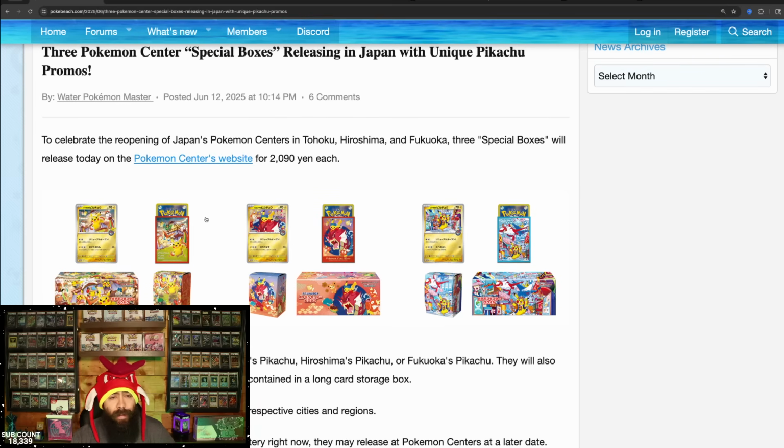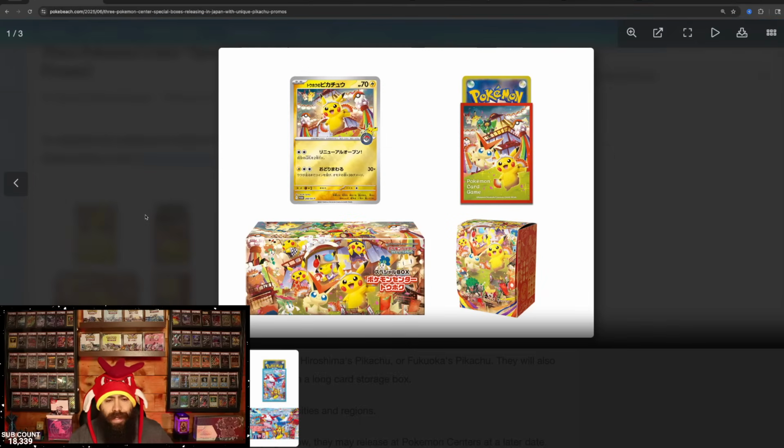But just to summarize, 3 Pokemon Center special boxes are releasing in Japan with unique Pikachu promos. They're only 2,000 yen, so they will be very affordable. And these are celebrating the reopening of Japan's Pokemon centers in Tohoku, Hiroshima, and Fukuoka. So these 3 special boxes released today, and they're doing the lottery system. So we'll take a look at the other boxes as well. Each one is kind of celebrating the different areas. So that is super cool to see that they're doing stuff like this.